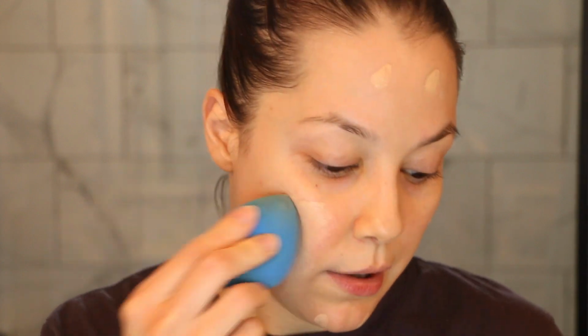So I did one pump, and I think I should just do this on the back of my hand, honestly, and just kind of dot this around. I normally do this with my finger, but kind of went a little backwards here today, but it's okay. So I'm going to just start blending this in. I'm not quite sure if this is something that would be good with a brush or a beauty sponge.